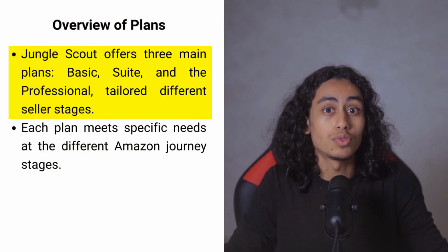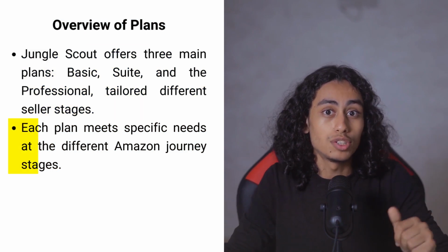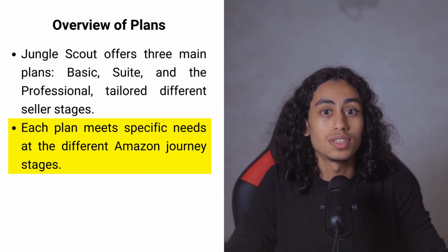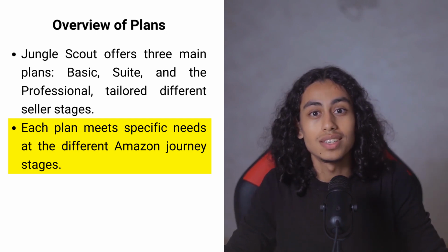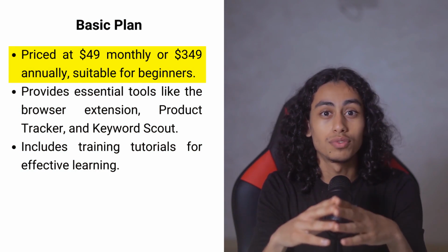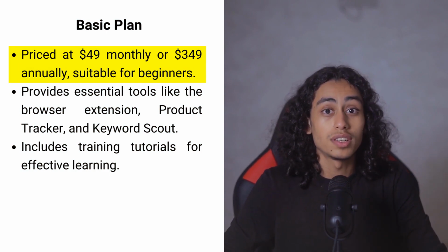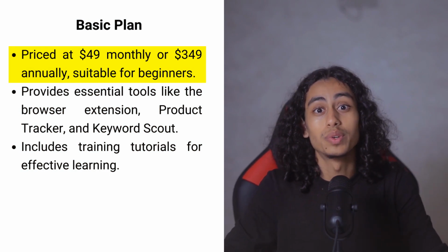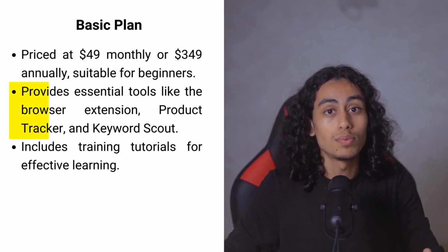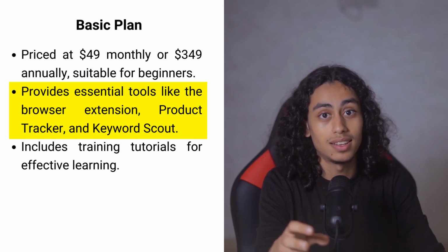Jungle Scout offers three main plans: basic, suite, and professional. Each plan is designed with different types of sellers in mind, from those just starting to seasoned pros managing a team. The basic plan serves as the initial gateway into Jungle Scout, obtainable at $49 per month or $349 for a yearly subscription. This option is particularly suited for individuals who are new to the realm of selling on Amazon, equipping them with fundamental tools for conducting product research and validating ideas.